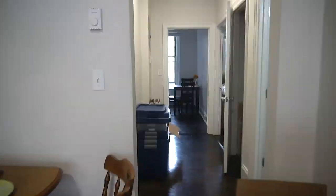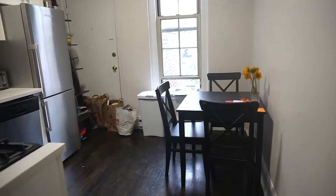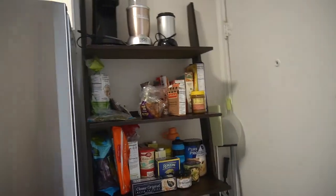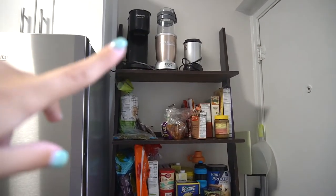A disaster. This is our bathroom. I feel like I've shown this earlier in the vlog. So yeah, that's our washer and dryer. And then this is our kitchen situation. We got a little shelf that Louisa brought, and we put all our snacks on there, and then alcohol, and then appliances. And so, yeah.